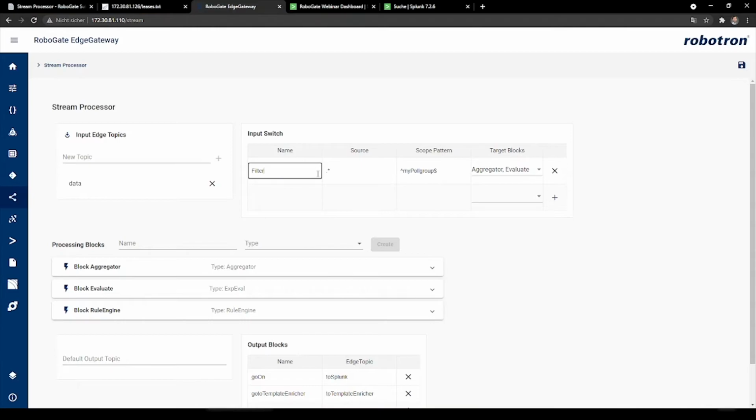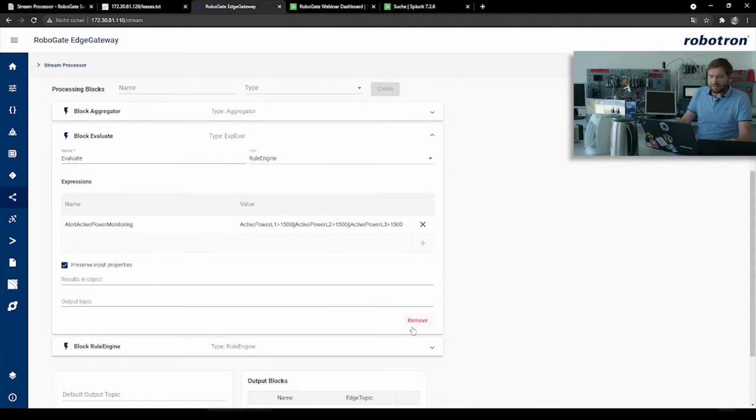And now here I have a filter, it's a regex expression. For the source, I want to have every message, and for the scope pattern, I use my poll group. Exactly this expression. And then I want to send it to the aggregator block that we used before and also to the evaluator block. In the evaluator block, I can make Boolean expressions, for instance, or other calculations. And what I've done here, I created a new key. It's alert active power monitoring.